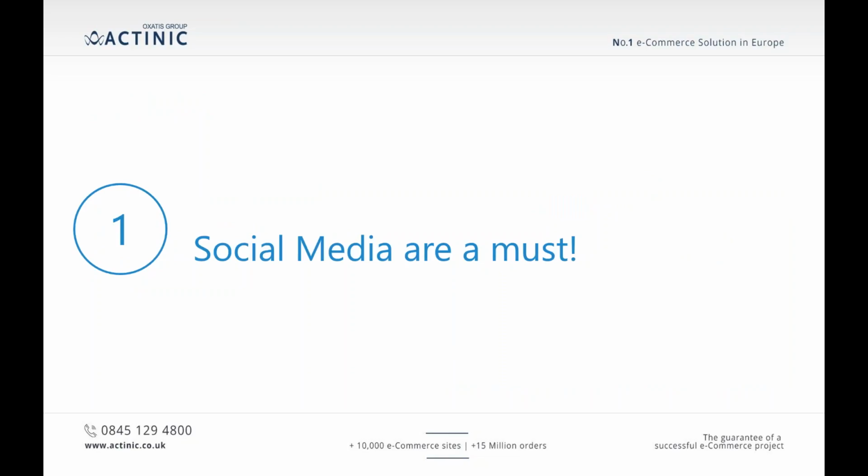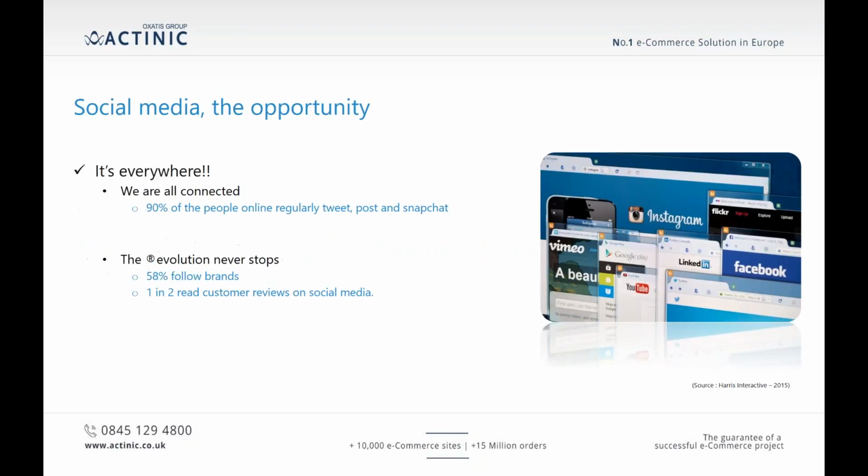So there's no doubt about it. If you want to be part of today's successful businesses, you must be present on the net, and most of all on social media. It's very important. Everybody's connected. We're all part of this. Well, it has changed a lot ever since the internet came into our lives. And make sure you connect to your customers.